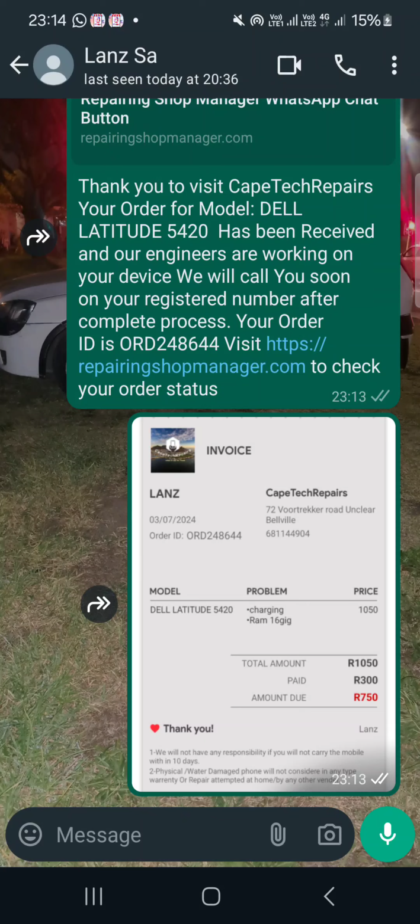Your order for model Dell Latitude 5420 has been received. Our engineers are working on your device. We will call you as soon as it's... Yeah, I think you can read. But then there's this. Your order ID is ORD248644. The link is over there to check your order status.